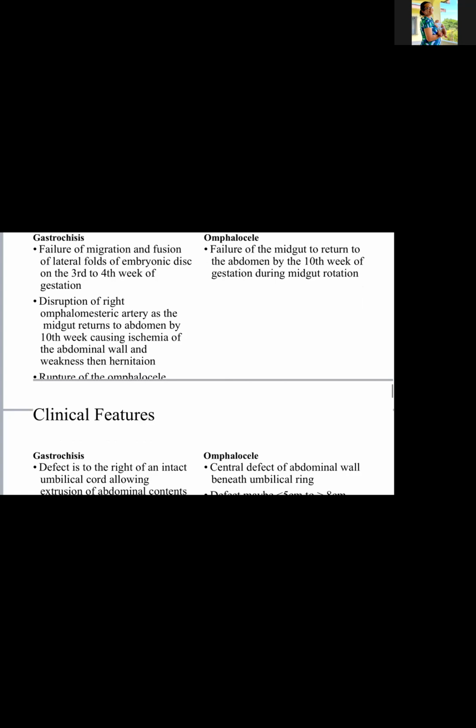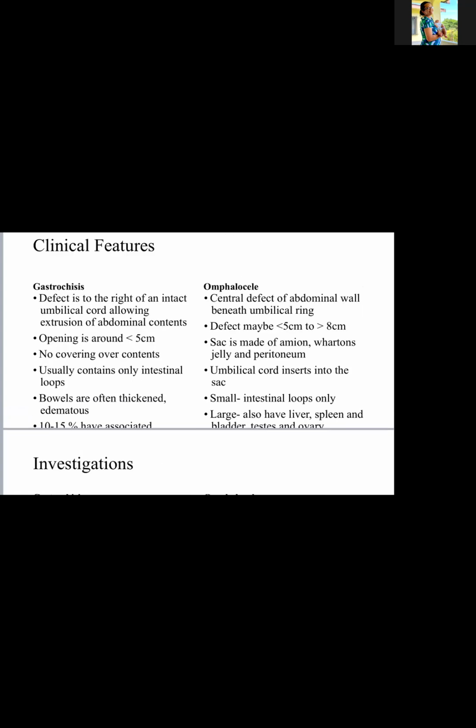So clinical features, like I said, the gastroschisis is usually, most of the time, to the right of an intact umbilical cord. Its opening is less than 4 to 5 centimeters, and there's no covering over the contents. Sometimes it contains intestinal loops or a stomach, as seen in my case, and the bowels are thickened, edematous, sometimes matted or discolored. And usually 10 to 15% have associated anomalies.